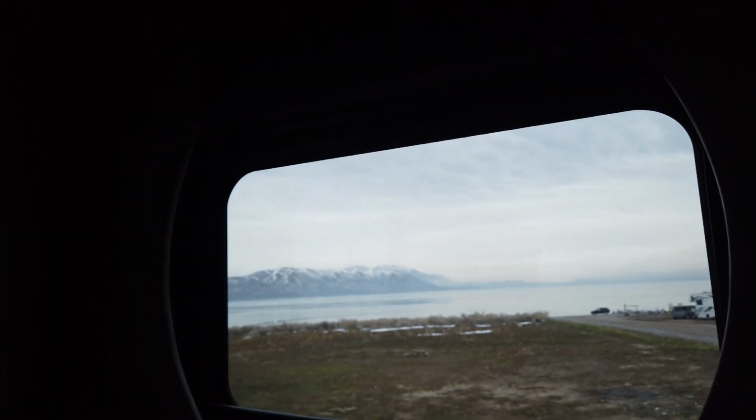The view out the dinette windows here is actually pretty cool too. You can see the lake on all of these three sides.